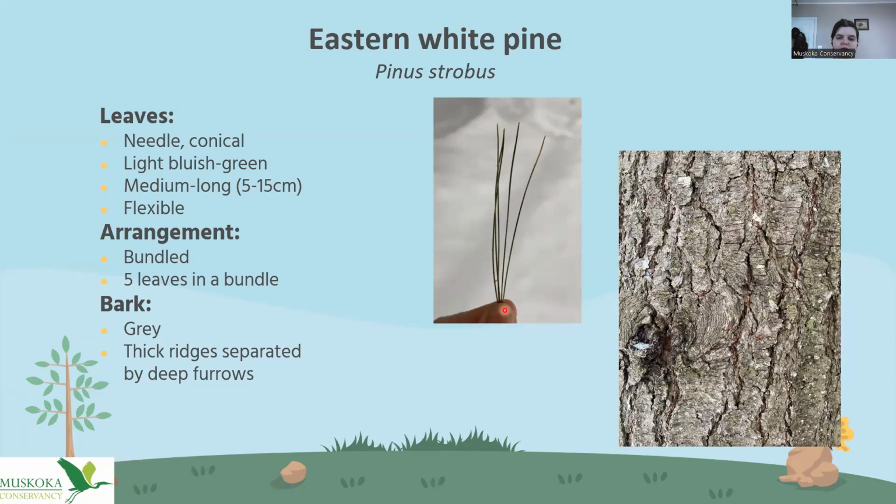For the arrangement, like all of our pines, they are bundled, but it's very helpful to count how many leaves are in a bundle. For the white pine, there are 5 leaves found in their bundle. The easiest way to remember that is that the word white has 5 letters in it, and the white pine has 5 leaves in the bundle. So just remember white 5, needles 5 for white pine. In terms of the bark, it has a very rough appearance with thick ridges and deep furrows, and it's got a gray color to it. So that is our first species we're looking at, white pine or Pinus strobus.